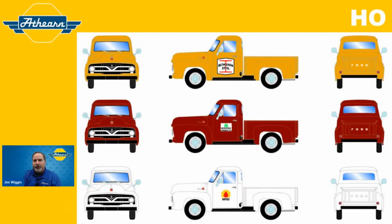Think about it. If you're doing the transition era and you've got those really cool wooden grain elevators, these are perfect with that.